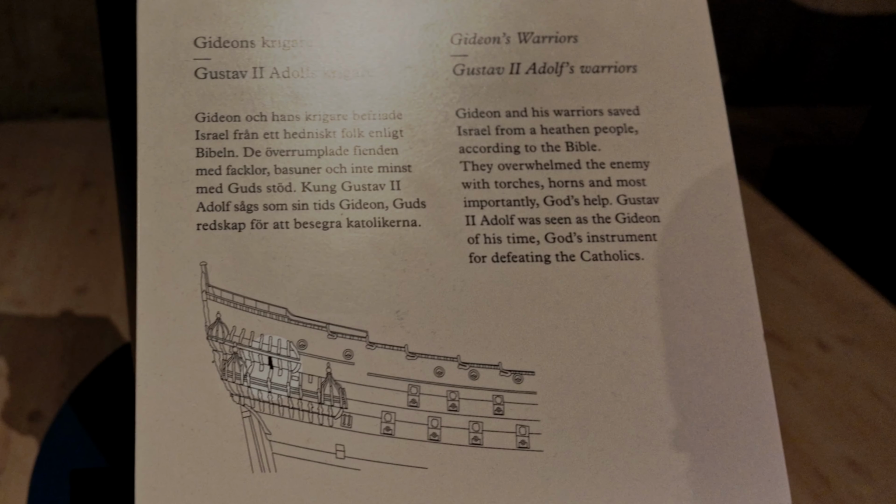And now on to the stern itself. Everything you see that is in the darker wood is original to the Vasa. Lighter wood was used specifically so that you could tell what was added later as a recreation. 98% of the ship is original. Just incredible. First thing we're going to take a look at is the Vasa coat of arms.